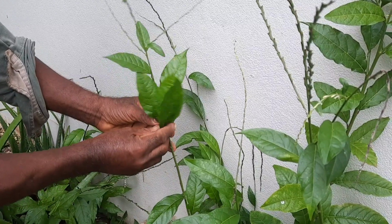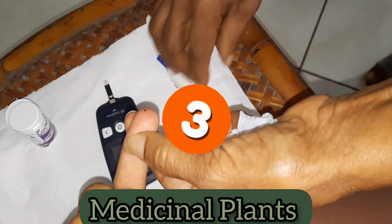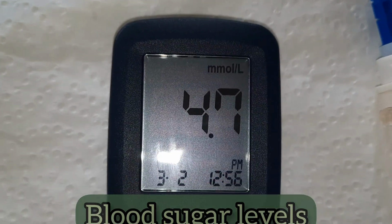So, like the title states, we're going to be sharing 3 medicinal plants that are used in traditional medicine to help control blood sugar levels. Stay tuned.